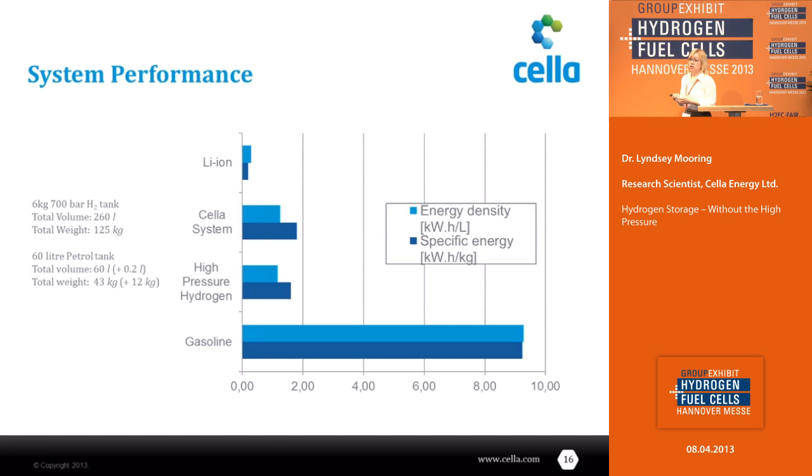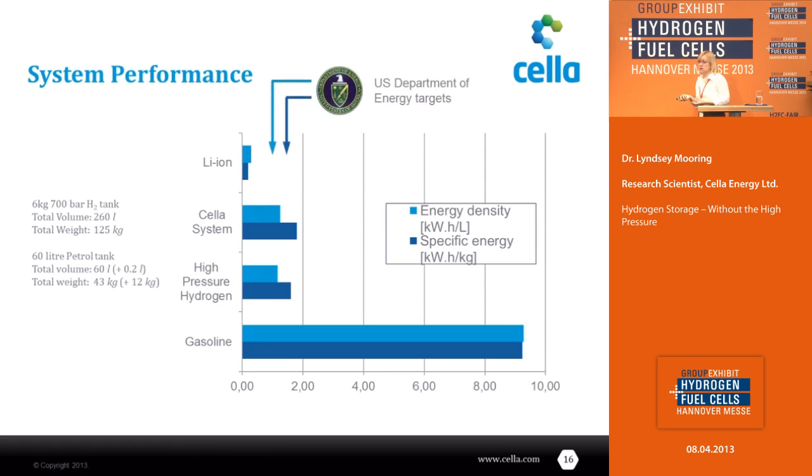We did some calculations to see if our system performance would be adequate, comparable, just see how they would stand up against competitive fuels, and we were pleased to find out that our Cella system is competitive, but not only that, it hits the US DOE targets already, and that's before we continue our research to push up the hydrogen content and improve on the product.